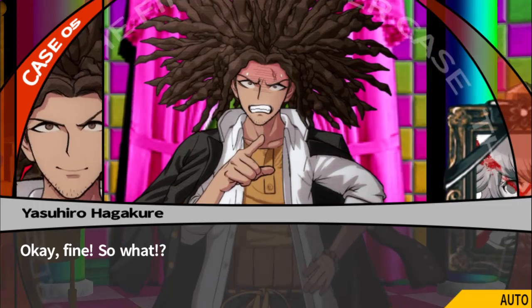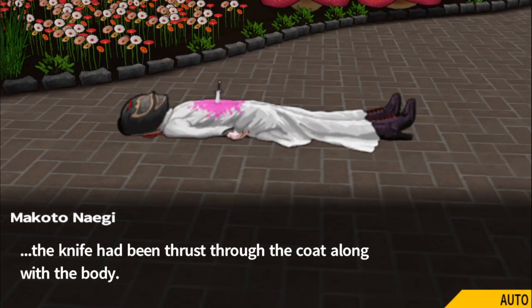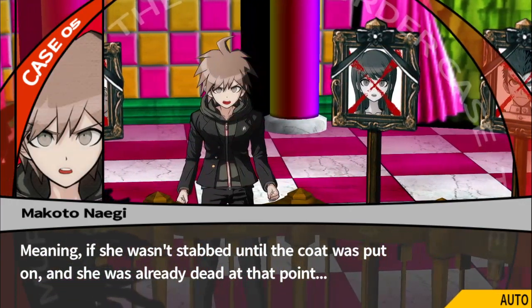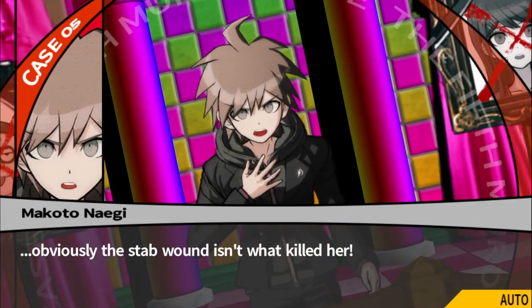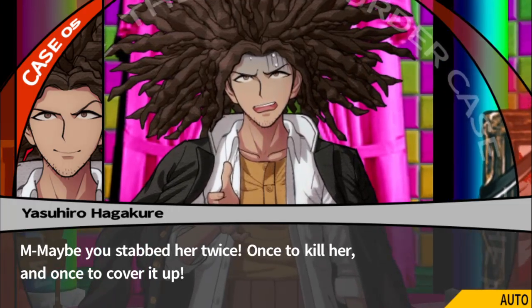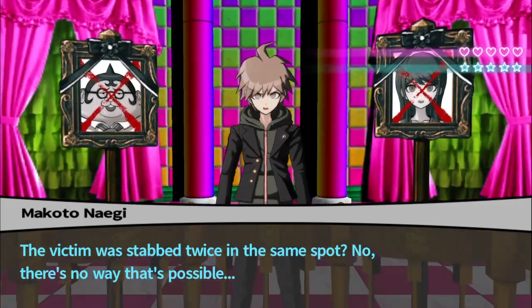Okay, fine. So what? So, when we discovered the body, the knife had been thrust through the coat along with the body. Meaning, if she wasn't stabbed until the coat was put on, and she was already dead at that point, obviously the stab wound isn't what killed her. Maybe you stabbed her twice. Once to kill her and once to cover it up. Victim was stabbed twice in the same spot. No, there's no way that's possible.